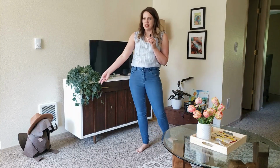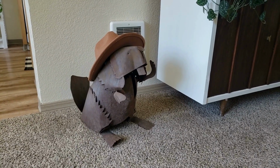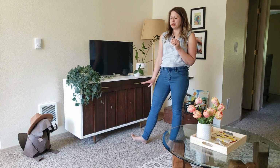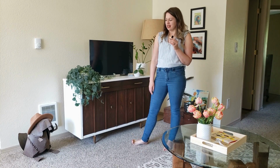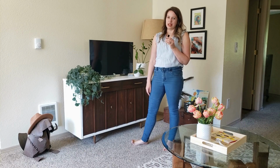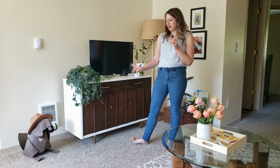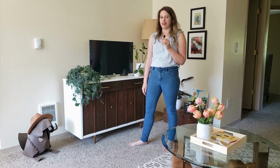And then this is Nelson the beaver. He is made of recycled metal. My mom got him for me. He was made in Nelson, Canada, which is why he's named Nelson. And then I just put a little hat on him because I wasn't sure what to do with my extra hats and I didn't want to get rid of them.